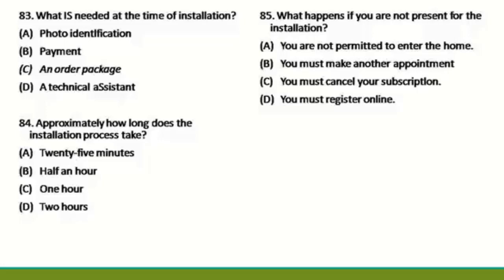At the time of installation, please have your order number and a check or money order to cover the fees. The installation cost is $59.95. It should only take about 25 minutes, and you will be able to access the Internet immediately. Someone must be present at the time the technician visits, so if you are not available, you must make another installation appointment. Thank you for choosing Quick Start Internet Service.